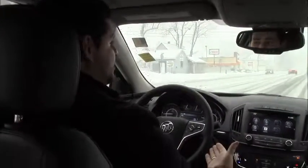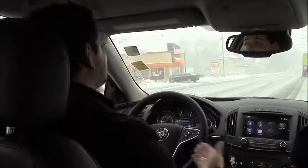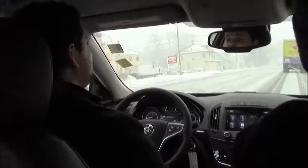Traction control is something I talked about on the outside. What that'll do is that'll send extra power to a slipping tire, especially here in inclement weather.